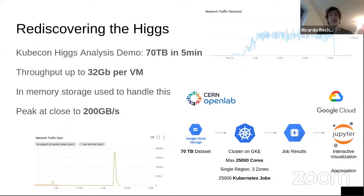For that, for a conference, KubeCon in 2019, we had a keynote where we had 20 minutes for the whole session. And we wanted to do a live demo where we would rediscover the Higgs, the same analysis that was done in 2012, in a very short period.